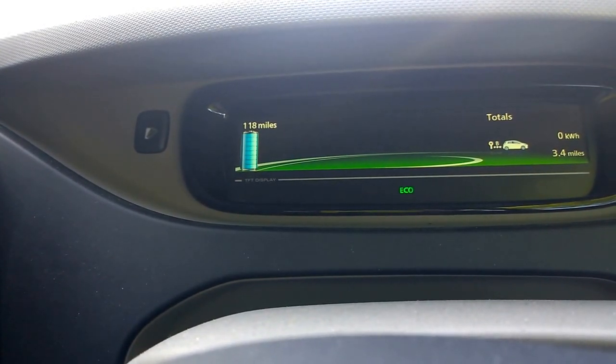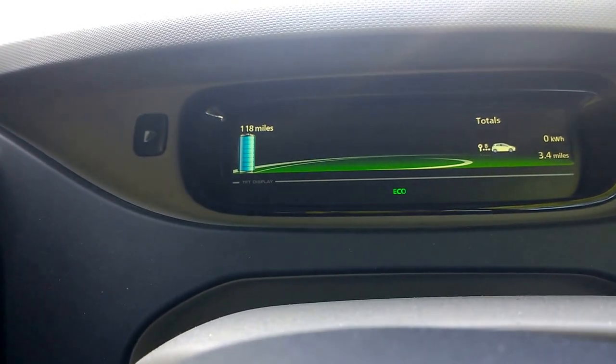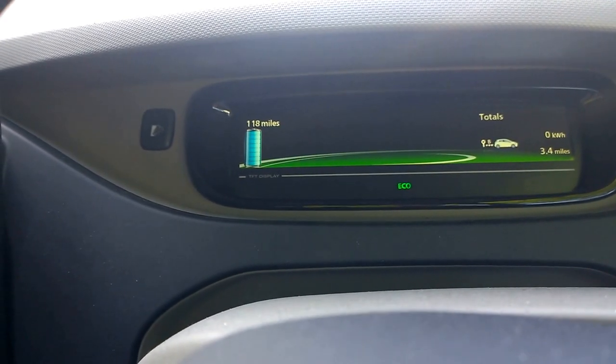Anyway, I've driven a few miles, 3.4 miles or so, and you can see there 118 miles, which is great. I'm intrigued by this to see if that's real, that there's actually more range available until the warning lights come on because it's been recalibrated.